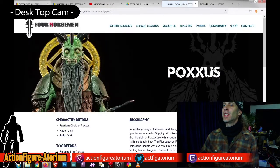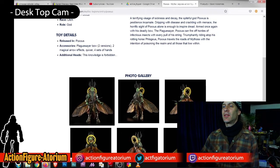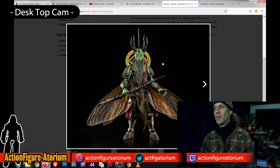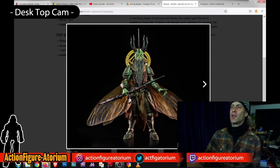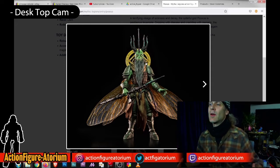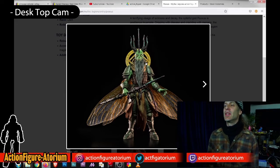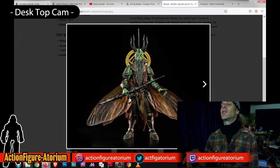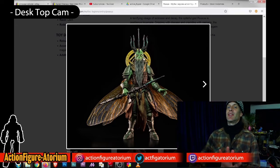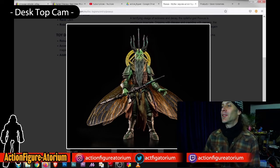So this is the main character, and he's this guy right here. I'm punching up. He's this cool armored green zombie guy with some kind of insect wings. These wings look similar to the ones on the Sphexian aliens in the Cosmic Legions line. So it seems that they're already crossbreeding the parts and using them where they make sense. This is kind of cool because you can't really get these wings on any other fantasy figures to date.